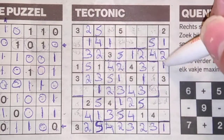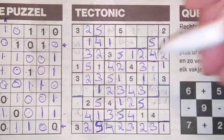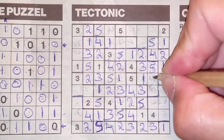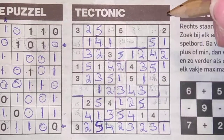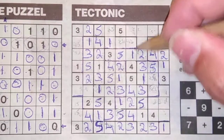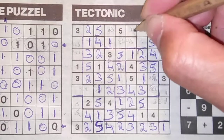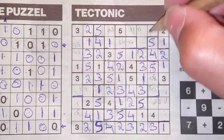This box cannot be a 1. Cannot be a 2. Cannot be a 3. Cannot be a 4. So it's a 5. Two boxes left here. 2 and a 4. Alright. This box cannot be a 1. That box cannot be a 1. So, two boxes left together with the 2 is as a pair. 2 and a 1. So, the other two boxes left for the 3 and the 4.